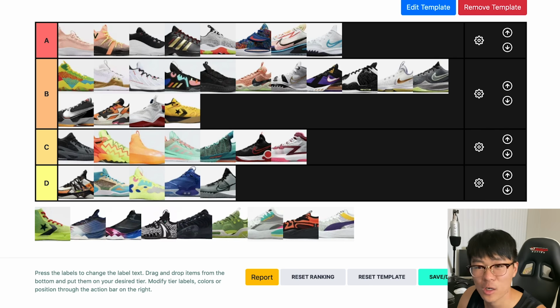Next, we got the Converse All-Star Pro BB. I know the Evo is out, but the Evo I did not try.